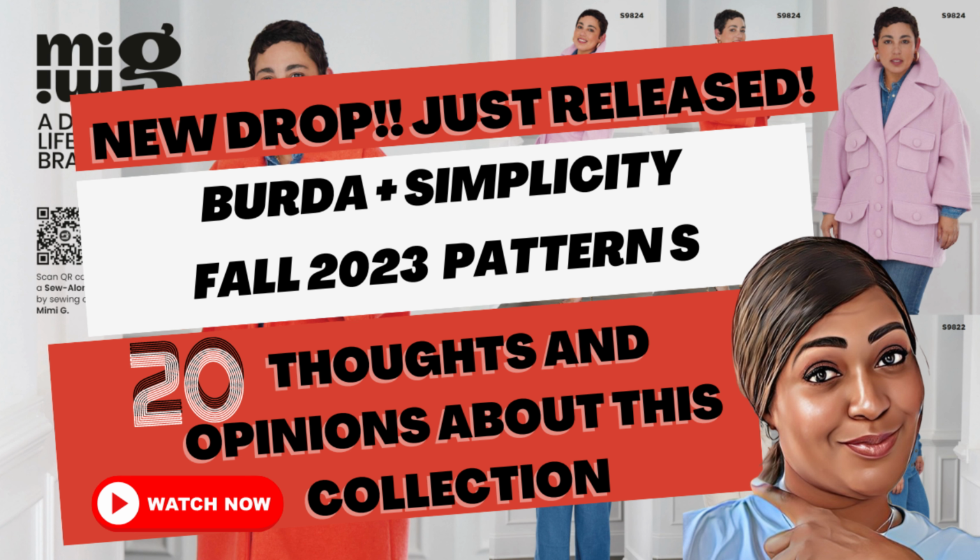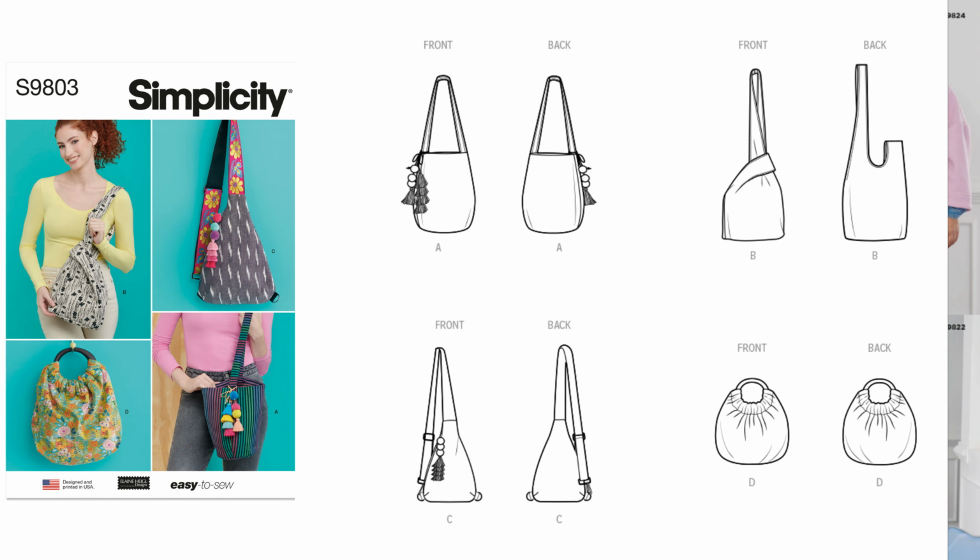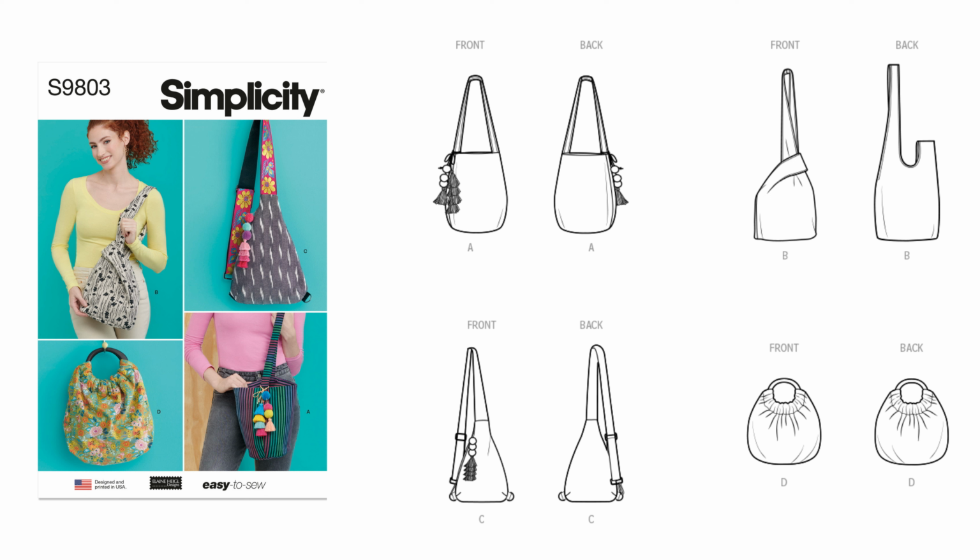Now that I showed the Burda patterns, let's go ahead and get over to the Simplicity patterns. So the first pattern is 9803. I'm not going to say Simplicity because the rest of them are Simplicity, so we're just going to start with the number. Let's start there. All right.